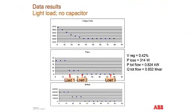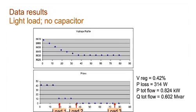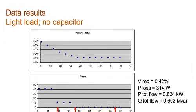If we look at the first one, we see our voltage profile at the top. These are all line-to-ground readings coming from that load. So as we start up, just about 86, 70 volts coming down towards the end of the feeder, we'll see our voltage regulation was about 0.42%. So we dropped about 0.42% down the line.